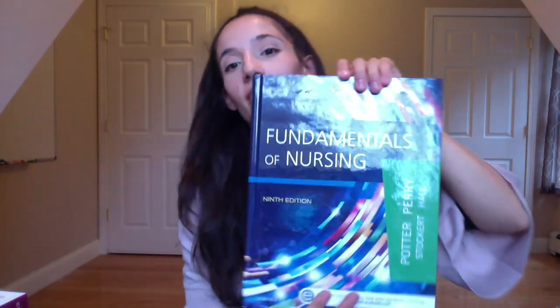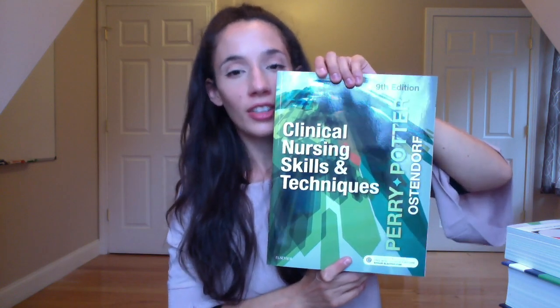Then we have Physical Examination and Health Assessment. Then we have Medical-Surgical Nursing, two books. Then we have an access card. Then we have Towards Healthy Aging, so this one's not too bad. Then we have Fundamentals of Nursing. These are heavy. That's a heavy one. Pharmacology. Woo. And Clinical Nursing Skills and Techniques. So it's a lot of information. This could definitely get very overwhelming if you are not prepared.